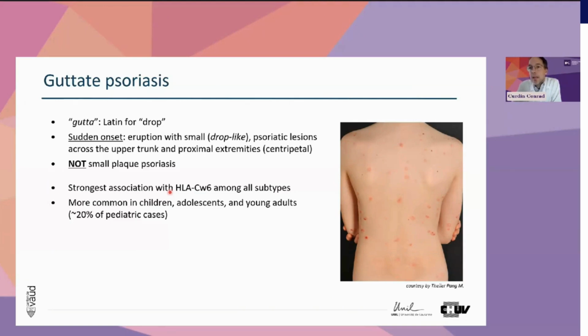However, it's not the same as small plaque type psoriasis, which is a subtype of psoriasis particularly seen in Asian patients. It has a later onset and is less common in children and adolescents, but typically seen in older patients. And it is also a clinical presentation that is more stable.